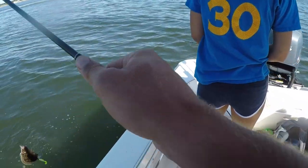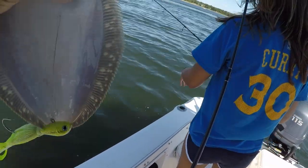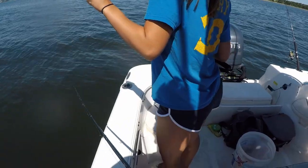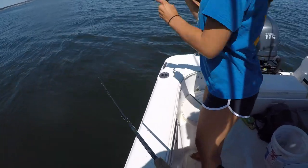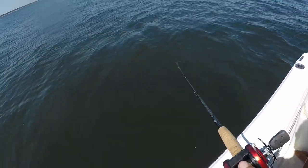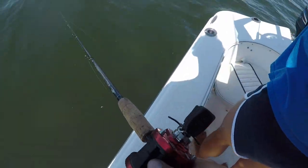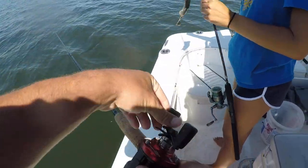No, the goat flew off again. And you just watch it fall down so slow. It's like, shit. Oh, you didn't have me. Oh, so that's a fish. That's what I just said.